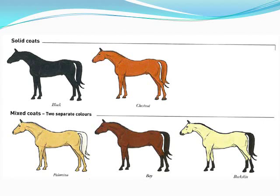Now we have the colors of the horse. We'll start with, if you look at the top of the page, your first horse on the left is the color black, and your second horse behind the black horse is called a chestnut, and he's reddish in color. Another name that they'll call that horse's color is also called sorrel, which is what you would see in the Western.